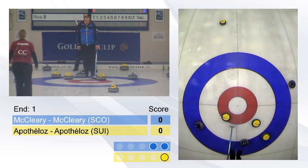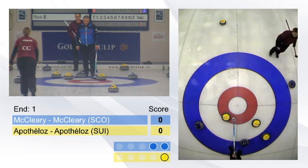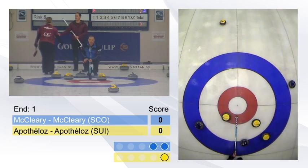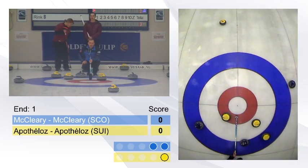So Judith's going to try hit and roll here. Half stone, a wee bit less. Okay. Control. You okay getting up? I got it. Sweep that side then.